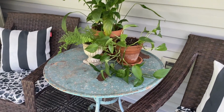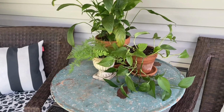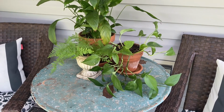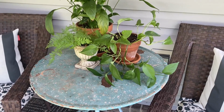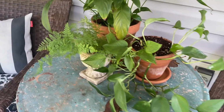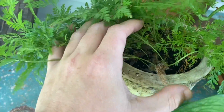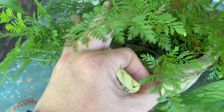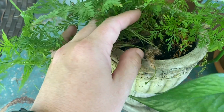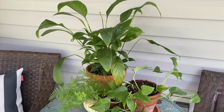And on our little table here, this table actually came from Farmhouse and Family several years ago, but I just have a little collection of plants. I will move all of these in when it starts to get a little bit cooler because they'll die out here. But I do have a pretty pothos plant that's just taken off, a really pretty rabbit's foot fern. The reason it's called a rabbit's foot is it has these little tendrils that come out, and that's where your flowers come from, or your greenery, and they look like a little rabbit's foot. And then I have a really pretty peace lily here.